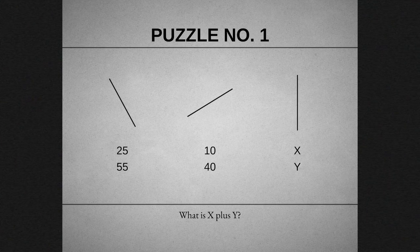I kind of doubt it, because I don't see a good relationship between the 25 and the 10 and the starting points, the left points. Yeah, I don't see a good relationship between those. Now maybe, let's think. Yeah, I think that's how we're going to need to do it. It's going to be 25 and 55 have something to do with the left line, and then 10 and 40 have something to do with the middle line. I think that's accurate.